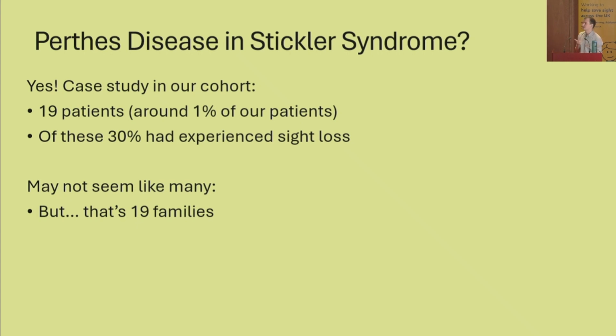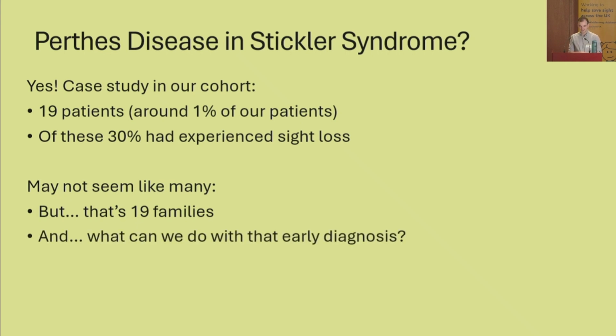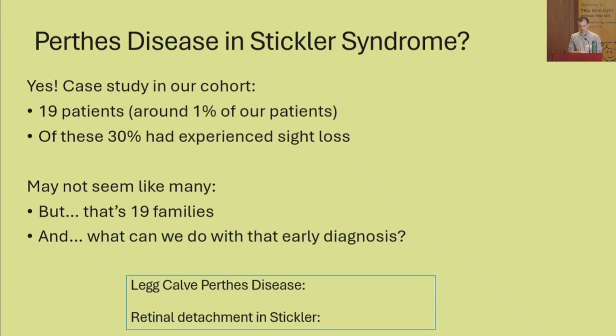So 1% of our patients isn't a massive amount, but as we know, when we diagnose one individual, we can diagnose entire families. We can find out about generations who also have been suffering from Stickler syndrome and the associated difficulties. And as Martin will talk about later, we have treatments that can help prevent retinal detachment.